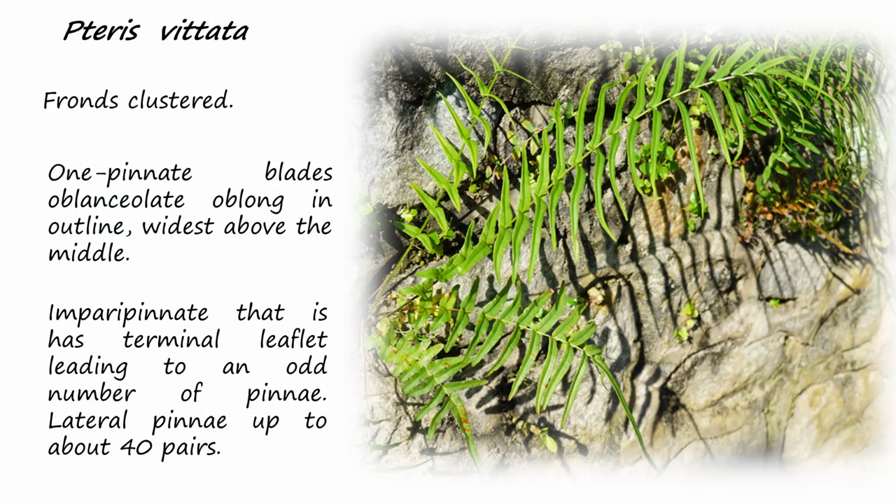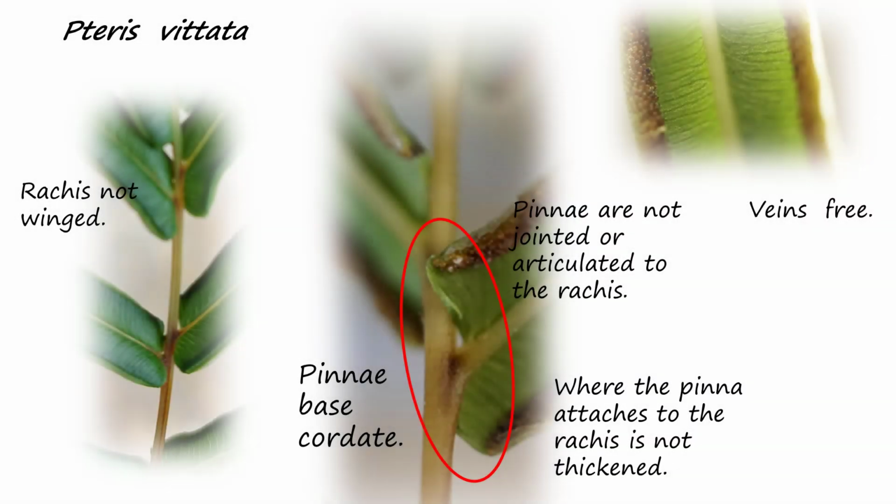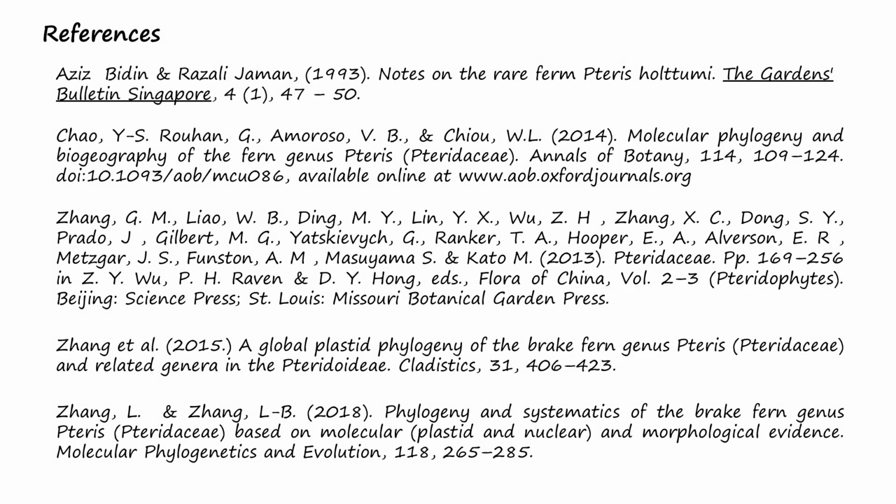So at species level, the sample is identified as Pteris vittata from the clustered fronds, oblanceolate oblong 1-pinnate lamina with up to 40 pairs of pinnae, an independent terminal pinna resembling the lateral ones but longer, basal pinnae conspicuously reduced in size, sometimes auriculiform but not divided, absence of rachis wings, pinnae not jointed to the rachis, and free veins. References are provided for further exploration of the Pteris genus.